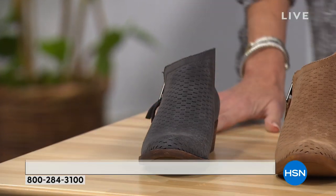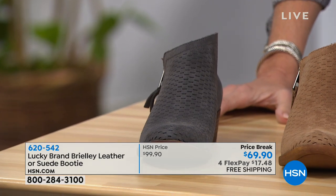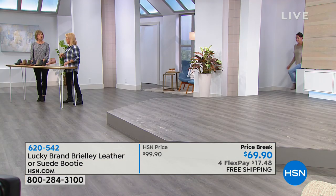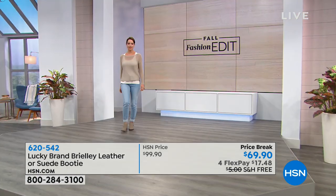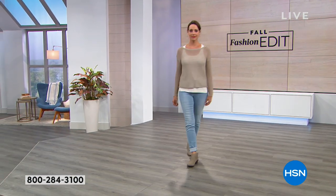And sizes, we have 5 plus 5.5, whole and half sizes. Yes. Then 11 and 12. Now, I will tell you a secret. Lucky brought in size 13 for us, but it's gone. I know. So that's how wildly popular these really have been.